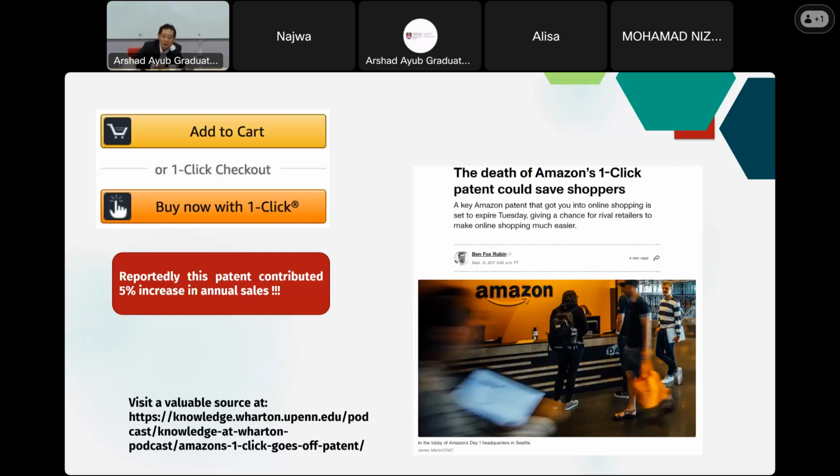If you will be interested in the pros and cons and the impact of this particular so-called one-click patent, you can visit the link I introduced on the left from the Wharton School, University of Pennsylvania.